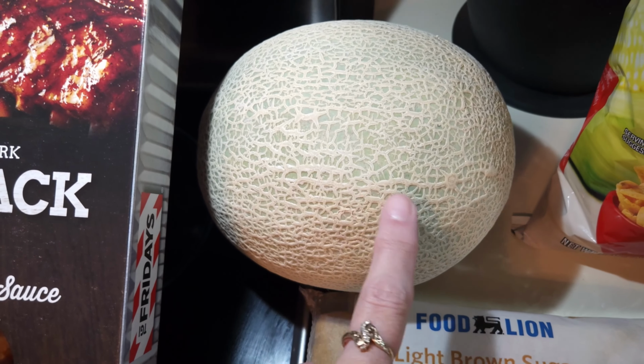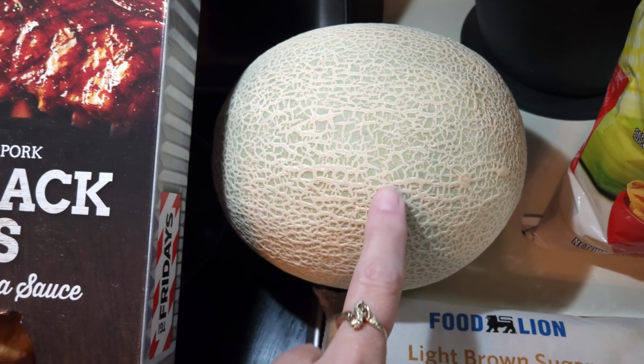The cantaloupe was 2 for $5. Now, this was not the ripe cantaloupe I usually like to get, but they did not have a lot to choose from. All of them looked like this or even greener.